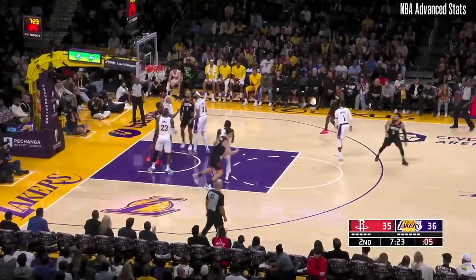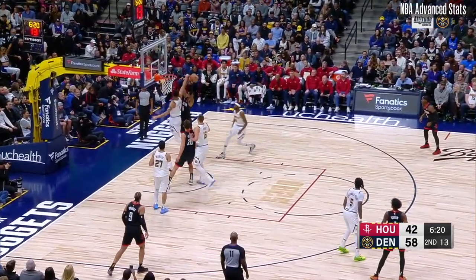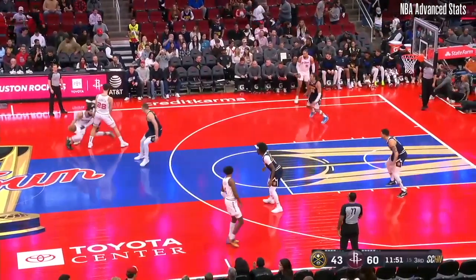And look at this. A great inside pass. LeBron James caught sleeping. So he immediately finds Jabari Smith for the interior pass. Great stuff right there. Once again, a great lay down behind a guy's back before a guy even knows what's happening. And great stuff right there.